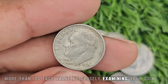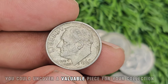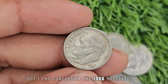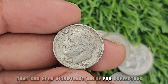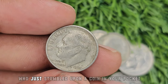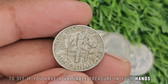By closely examining your coin, looking for mint marks and errors, and having it professionally graded, you could uncover a valuable piece for your collection. In conclusion, the 1966 Roosevelt one-dime coin is a fascinating piece of American history that can hold significant value for collectors. Whether you're a seasoned numismatist or someone who just stumbled upon a coin in your pocket, it's worth taking a closer look to see if you have a valuable treasure in your hands.